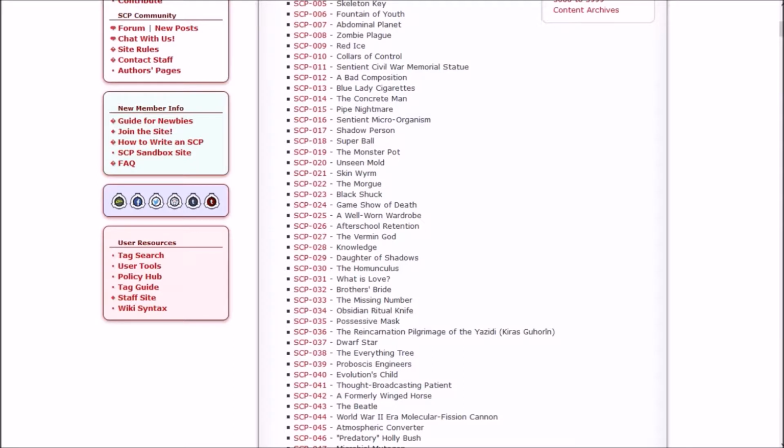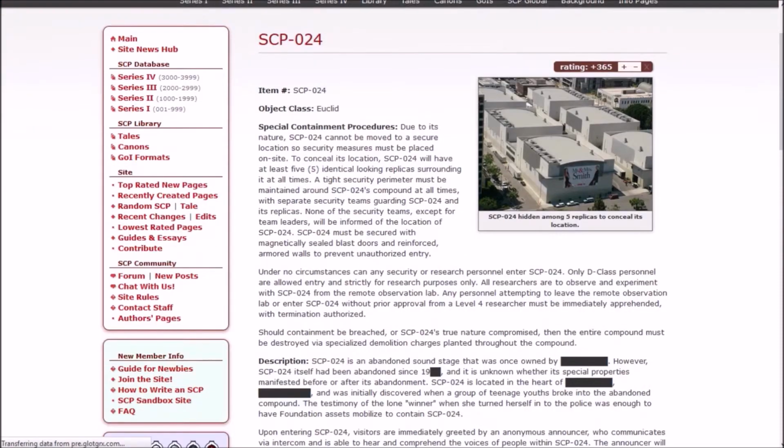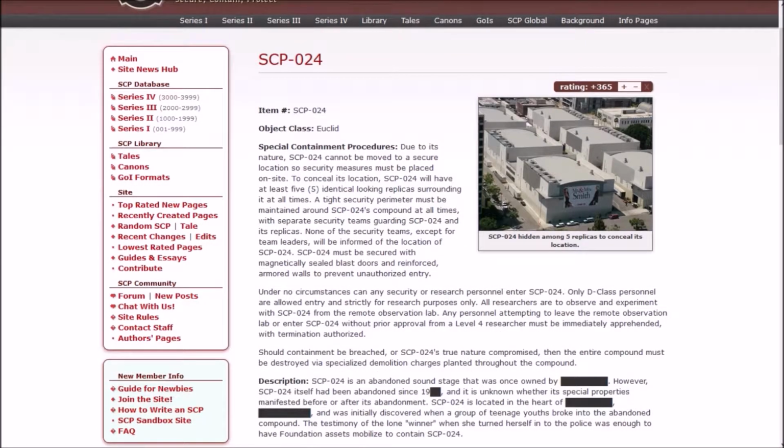Huh. Okay, so that's the Black Shuck. Let's check the Game Show of Death and then the Well-Worn Wardrobe. Okay, Game Show of Death. Euclid. Hey, it's a Mr. and Mrs. Smith poster. Hidden among 5 replicas to conceal its location. It's probably that one.